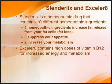3 of the homeopathic ingredients actually suppress your appetite. So eating a low glycemic diet, you're going to decrease your natural appetite, but also the Slenderiix helps decrease your appetite. And then you have 2 of the ingredients that increase your metabolism. So you see the synergistic effect of taking Slenderiix. Now, Xceler8 contains high doses of a very potent vitamin B12 for increased energy and metabolism. So they work well together. And so this is the 4th leg for those who want accelerated fat loss.